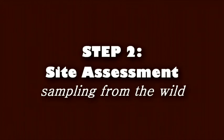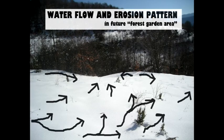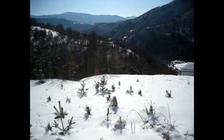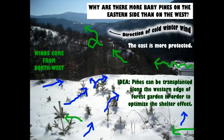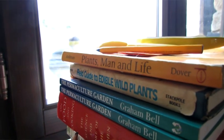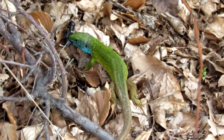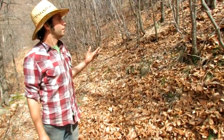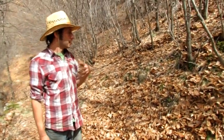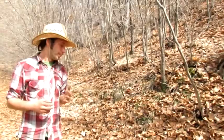So you use the observations of the slope, the sun aspect, and the wind direction to make good decisions on how you are going to harvest rainwater. You begin to do a case study on all the plants and animals in the area. Actually visit a forest and see what it is about a forest ecosystem that makes it so sustainable.